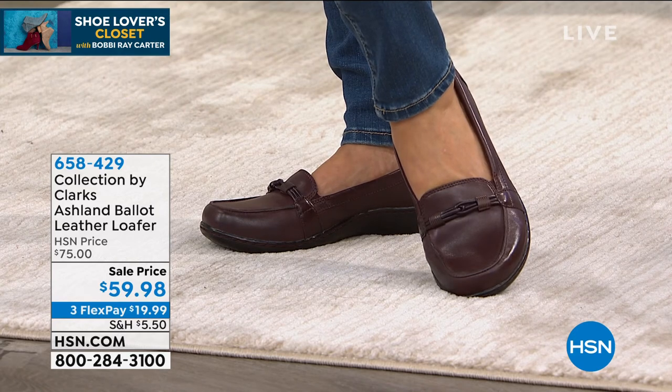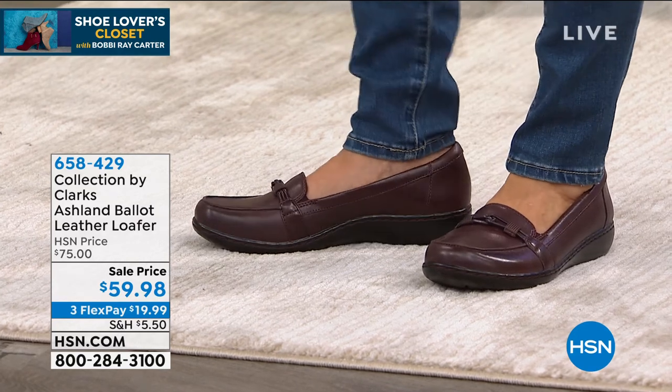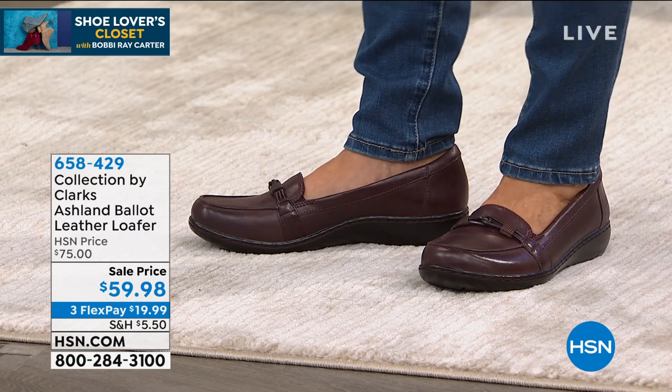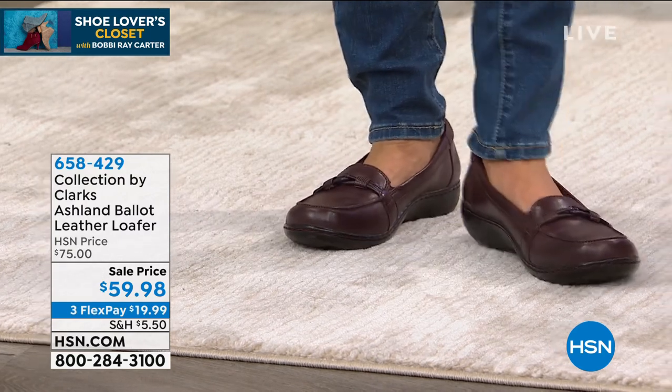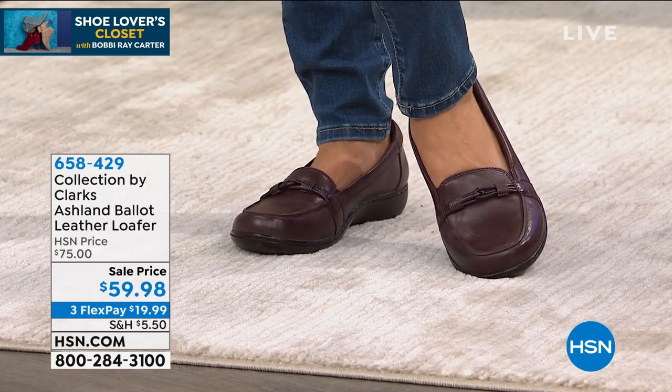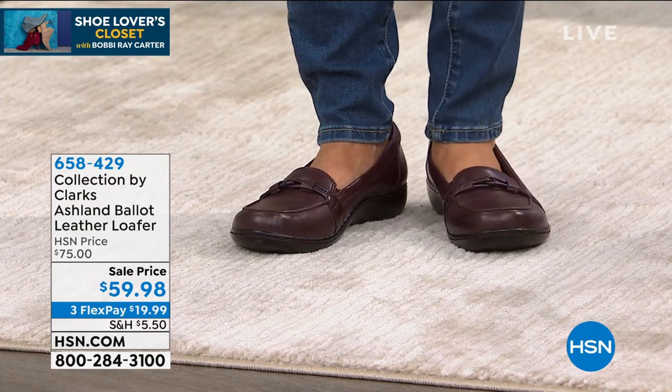Patty on Facebook says she has 2 pairs of these. They look good and they're so comfy. Amy said she needs another closet. I get that. Diane said that they are a great staple, and they are a staple. It's a great looking shoe, and she needs this one as well. We've had a lot of that today on Facebook.